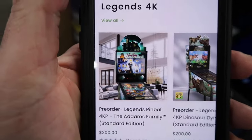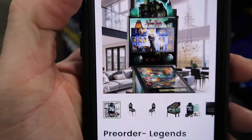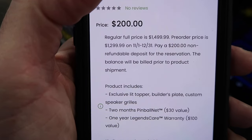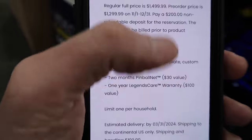As of recording this video, there's still time before December 31st on pre-ordering and still getting one of these early 2024. Actually, I thought there were four skins. Five skins on the ALP, and out of all of them, Addams Family, which was the first image we saw, you could still pre-order at $1299 and get by the end of March.